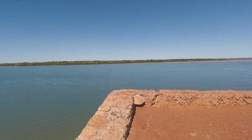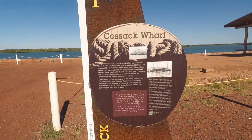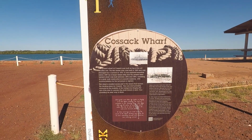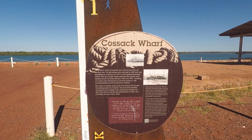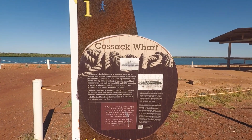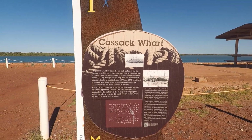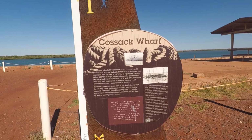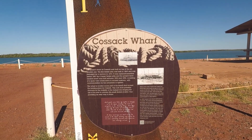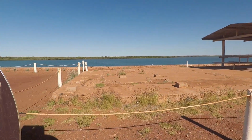People in the way, I don't want to get them in the video. This is the old wharf at Cossack that was built in 1869, damaged by cyclone 1872, replaced 1887 and rebuilt between 1893 and 1894. And this is what's left of it.